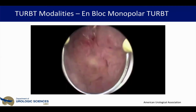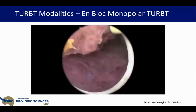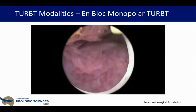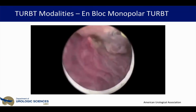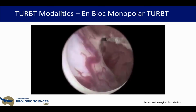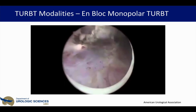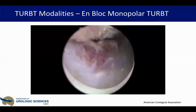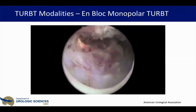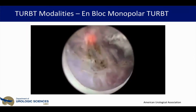Here we present several modalities for en bloc TURBT using technologies which are both readily available and those being developed with the hopes of encouraging this technique. Monopolar en bloc excision has been reported with modified resection loops, and in this video is demonstrated with the Storz sand wedge electrode. The tumor is circumferentially excised and undermined in a controlled fashion. Hemostasis is concurrently achieved.